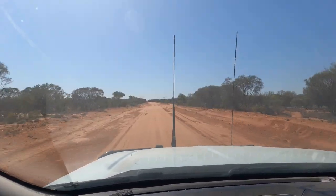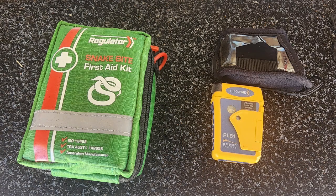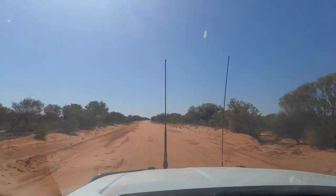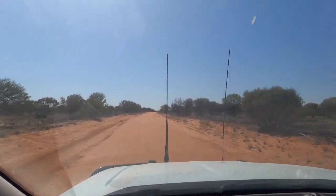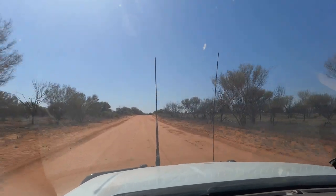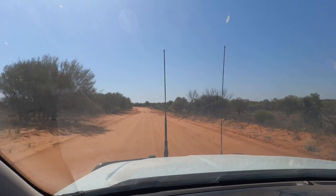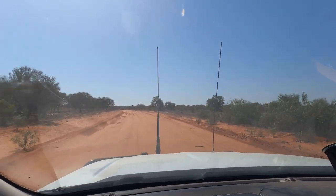That's a new experience. Actually, on that walk we did this morning too, we took our EPIRB with us and a snake bite kit, just so if anything happened, we would have some initial first aid to hopefully be okay. We both had backpacks of water. We had 5 litres of water with us, just in case we became lost or anything. The track wasn't overly well signed in actual fact, so we were using our mapping to keep track of where we were. We actually did go off track at some point, but managed to find it again, so it can happen pretty easily, really.